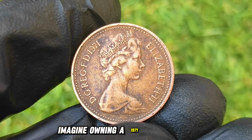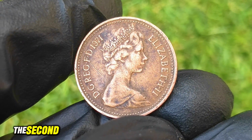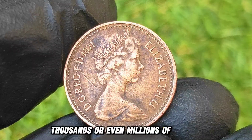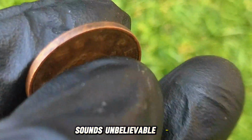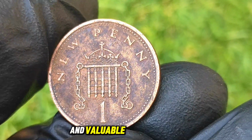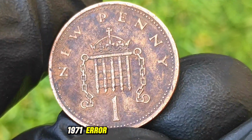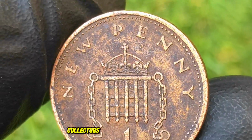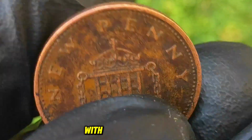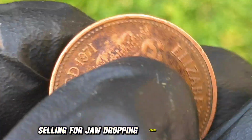Imagine owning a 1971 UK Elizabeth II 1 pence coin that could be worth hundreds, thousands, or even millions of pounds. Sounds unbelievable? Well, buckle up, because today we're diving into the fascinating and valuable world of rare 1971 era UK 1 pence coins. Collectors and coin enthusiasts have spent years searching for these hidden treasures, with rare variations selling for jaw-dropping prices at auctions.